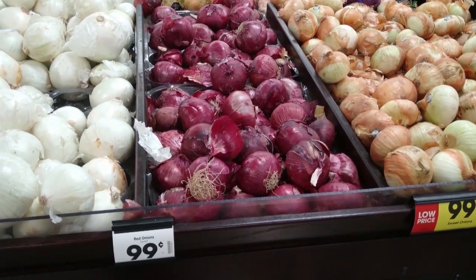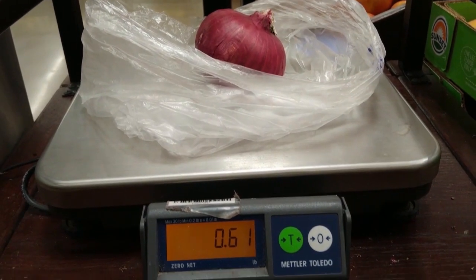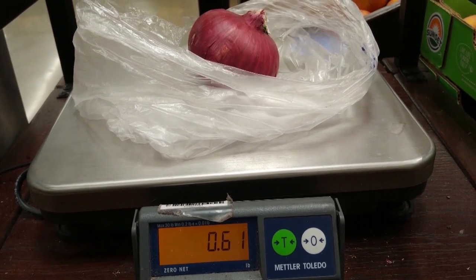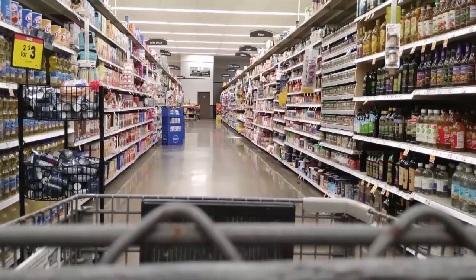All right, I have red onion here at 99 cents a pound. So I'm going to take one medium to large size onion. Here I get one, it's probably about 60 cents. You'll see that on the receipt. And I love red onion so much, so I thought that would go good with the menu.